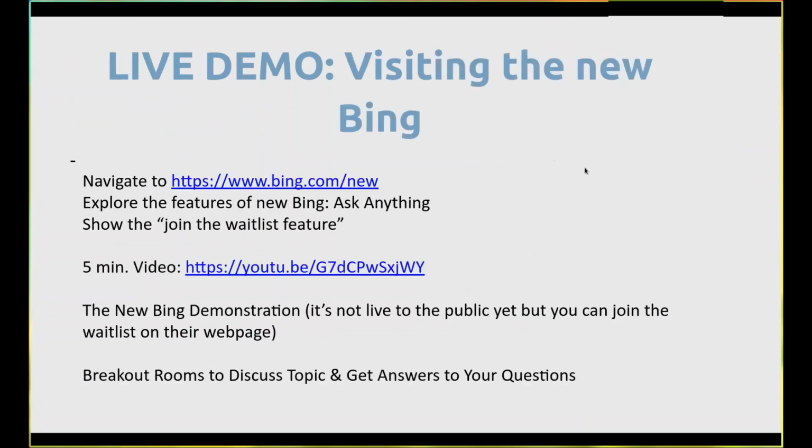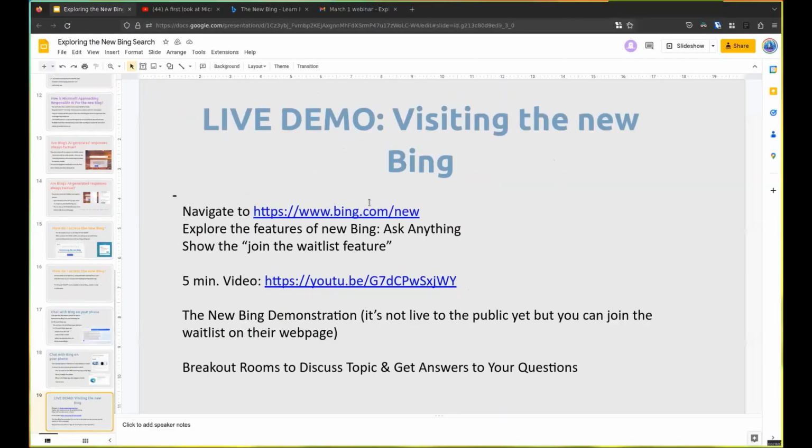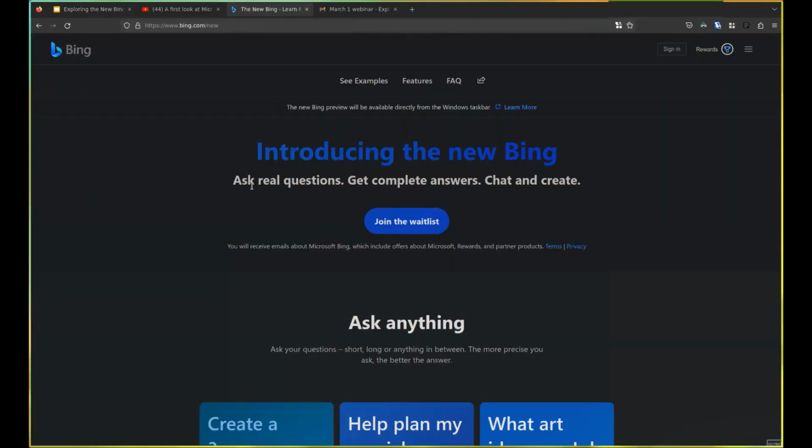All right, so now is the live demo. So first we've got the new Bing website. So it's at www.bing.com/new. And there's this join the waitlist button right here. You can press that to join the waitlist. And you'll have to use your Microsoft account again.